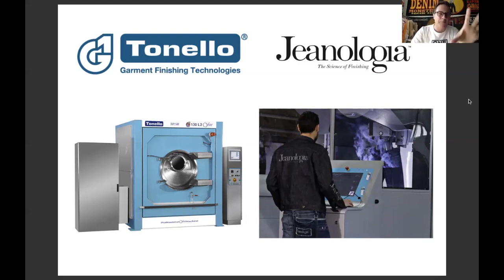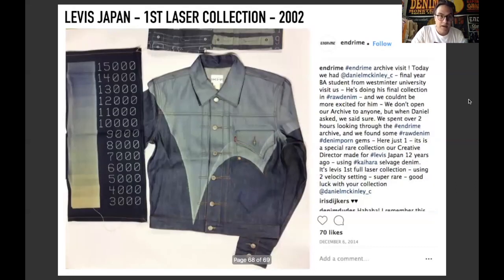There's so many other people, but these are the two that are very, very important. Laser finishing, I only briefly touched on it. Back in 2002, I was one of the first designers to work with a laser machine. This is for Levi's Japan. Levi's Europe and America weren't that interested in using laser at that time. It was very expensive, and only Levi's Japan were very keen on it.